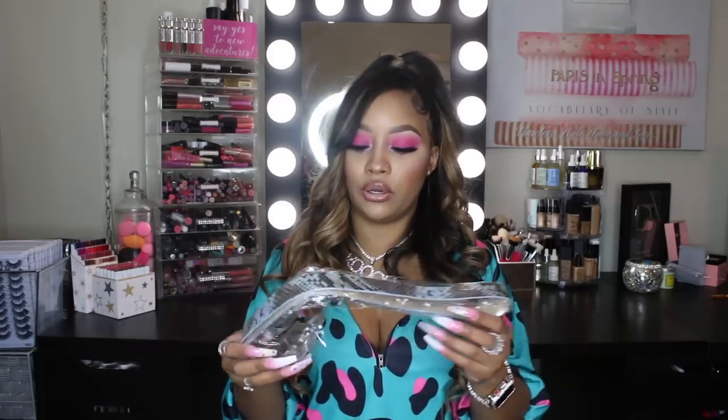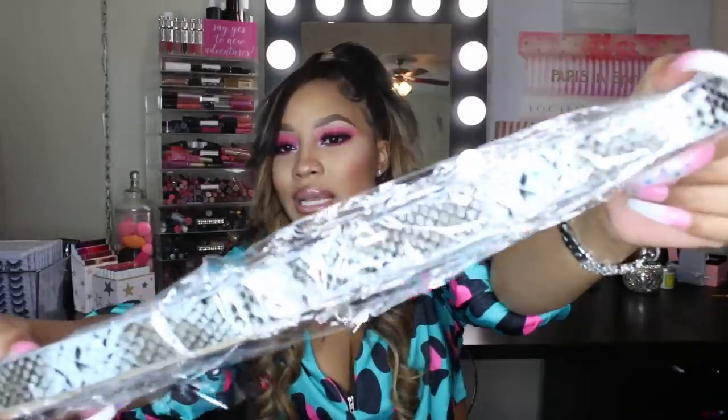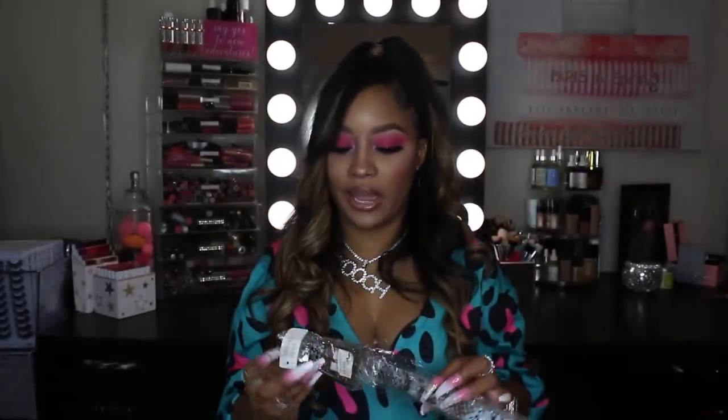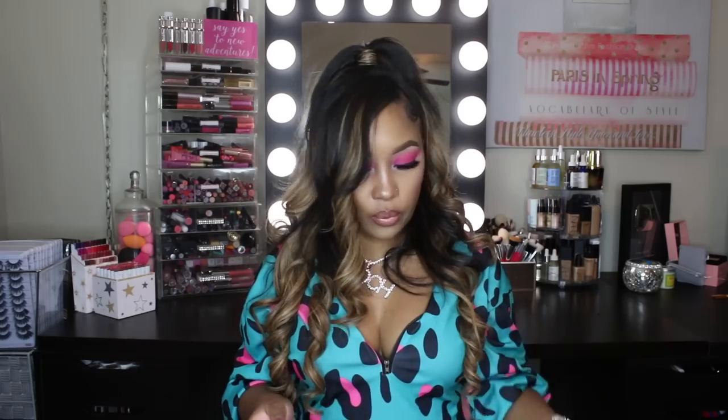Also, they sent some accessories. So they sent a belt. This belt is like a blue snakeskin belt, and then this is the buckle. I don't even want to take it out of the pack because I know I'm not going to keep this, so I will be giving this away.